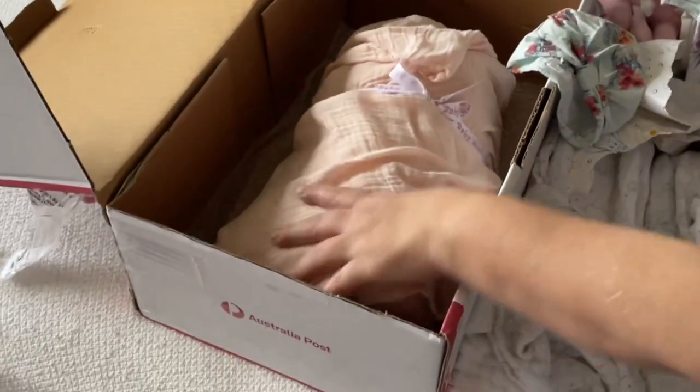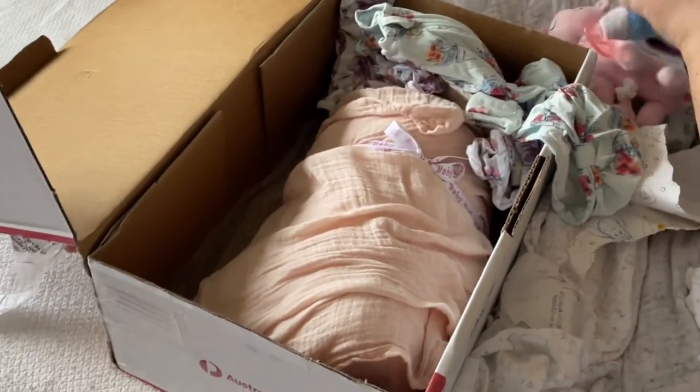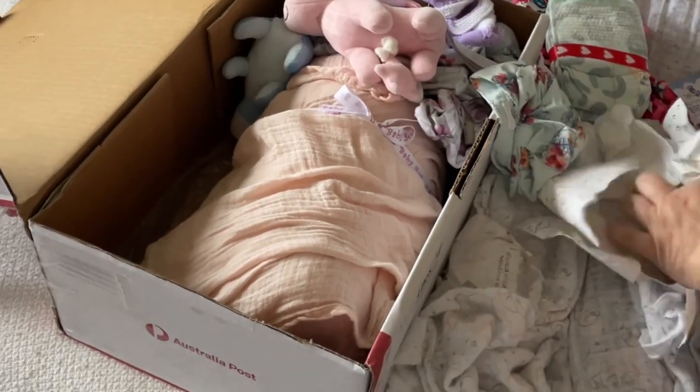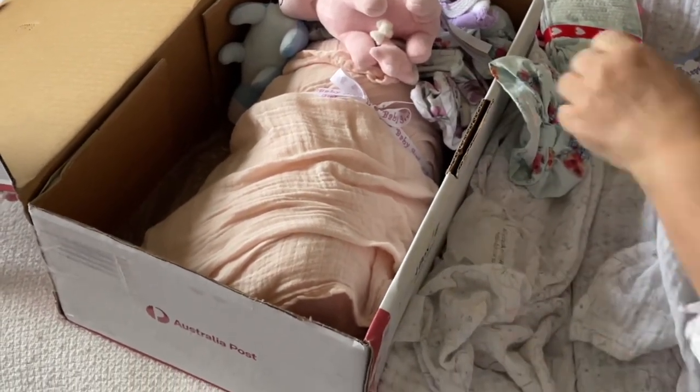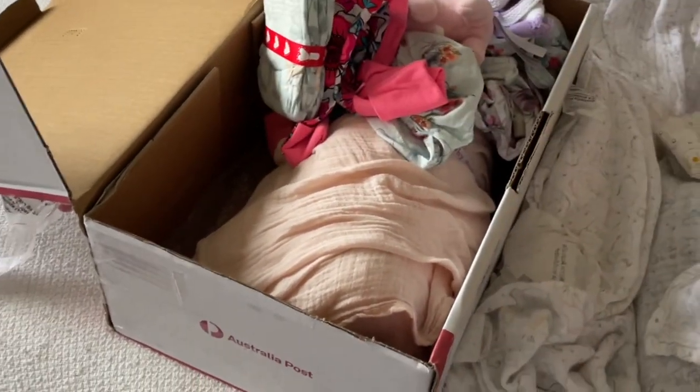Okay, I think, oh my gosh, we got through all of those packages. That was a lot of packages. So I'm gonna put them all back, wrap up the wrapping so that I can put the baby on the pillow here I have.